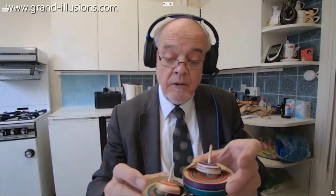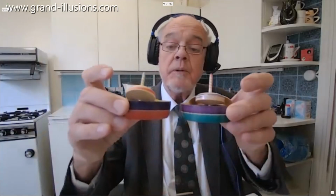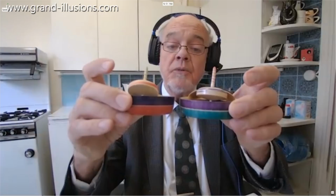I do mislay toys from time to time. They get stuck somewhere in the house. I've got 25,000 toys everywhere. And this particular pair I've been missing for about 6 months. I badly wanted it 2 months ago when I needed them. They're what they call the run after tops from the Japanese. Very, very clever design, both of them.